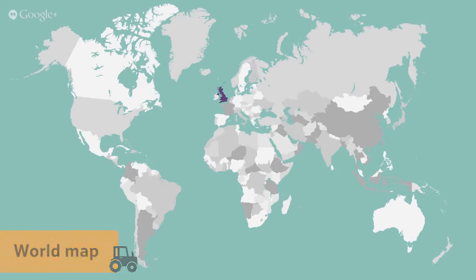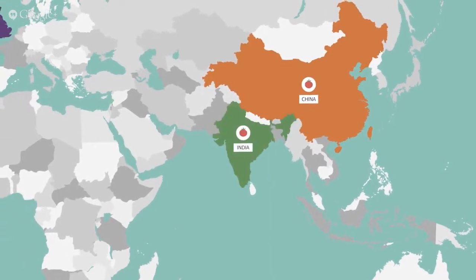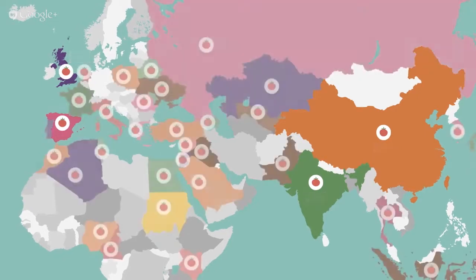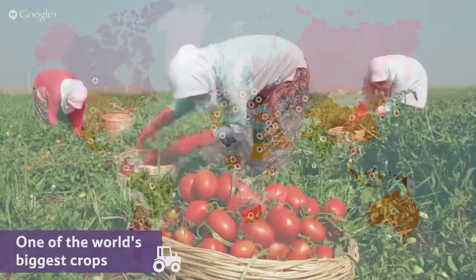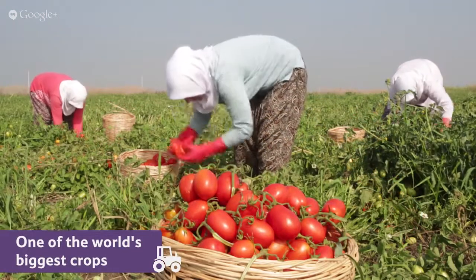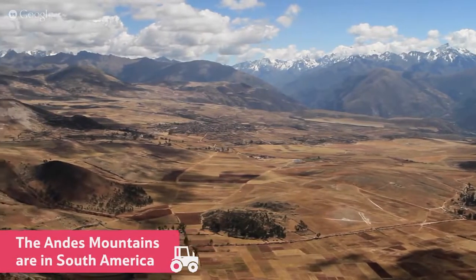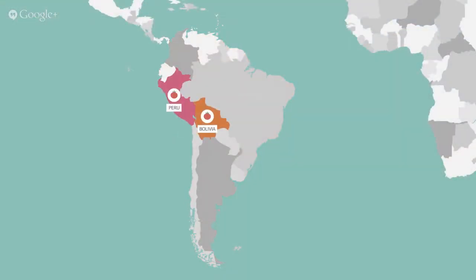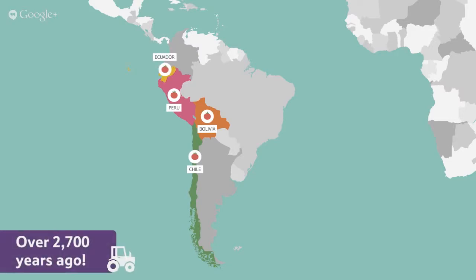Tomatoes are grown all over the world, in countries like China, India, Spain, and here in the United Kingdom. In fact, tomatoes are grown in over 50 countries across the globe, making them one of the world's biggest crops. They were first cultivated in the Andes Mountains in South America, in countries we now call Peru, Bolivia, Chile and Ecuador, as far back as 700 BC. That's over 2,700 years ago.